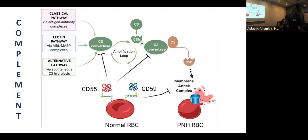This is the dreaded complement cascade. This is a nice simplified version, but as somebody who's done a fellowship in complement disorders, I'll tell you it's much, much more complex than that. Basically there are 3 points of entry into the cascade: classical, lectin, and the alternative pathway. They converge at 2 points. One is the proximal part of the cascade, that is C3 convertase, the anchor for the proximal part. And then we have C5, the anchor for the distal part of the pathway.